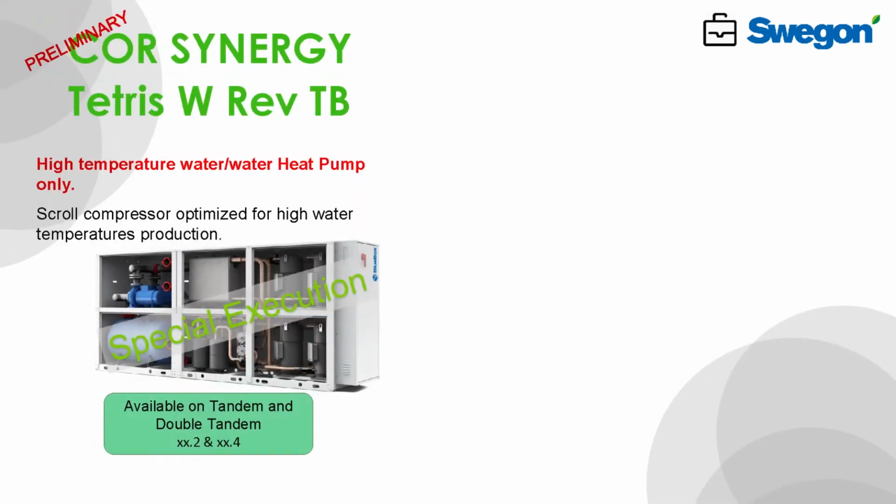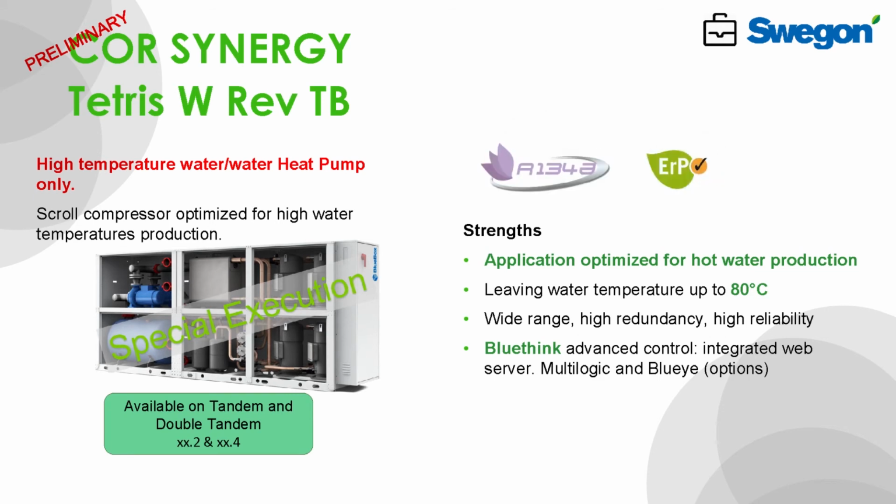New to the range is a variant on the Tetris W range, the TB. It is exclusive for heating and has been developed to boost the hot water up to 80 C, ideal for raising the water temperature off the Omicron for hot water usage in office and hotel applications. Available in 6 sizes and ranging from 70 to 520 kilowatts, utilising R134A and multiple scroll compressors, it offers a wide operating range, high level of redundancy, and the normal exceptional reliability. It is available with various options, including low noise, advanced control, and Bluethink Swegon's web-based monitoring system.